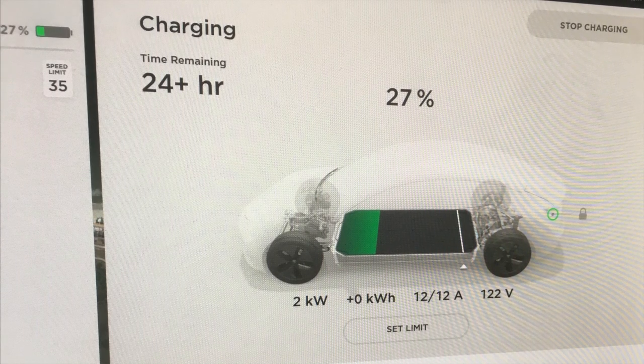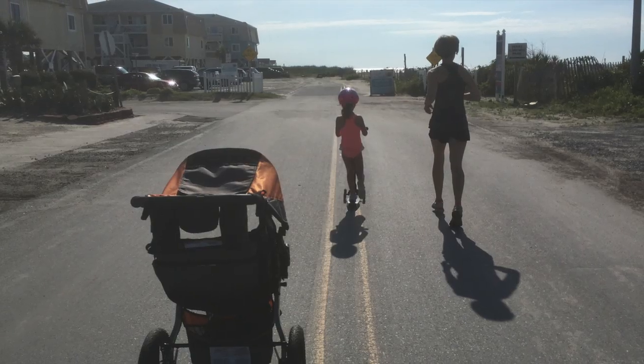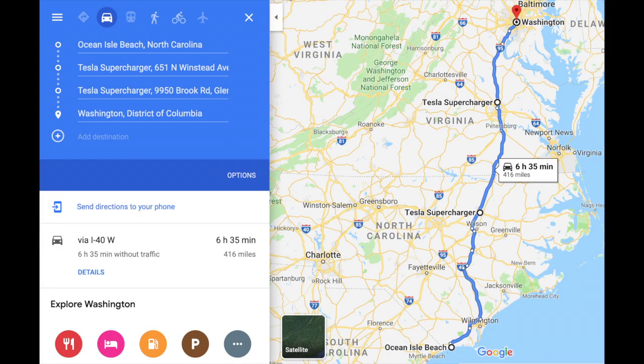It takes 24 plus hours, but we're gonna be there for a whole week, so it's no big deal. My car just stayed plugged in while we were out and about the entire week. So this is our route that we took going back. We only had to stop at 2 superchargers because I charge all the way up to 100%. So we didn't have to stop at that extra supercharger.